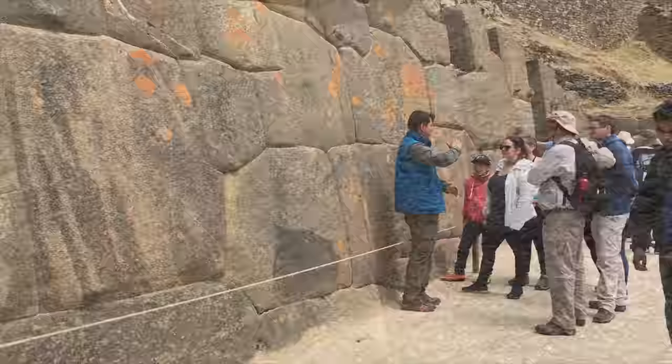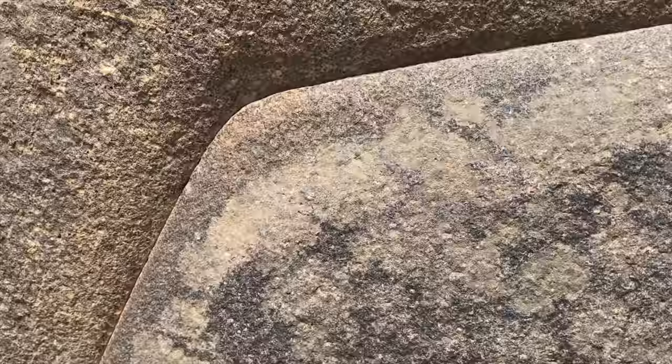And finally, we see that these joints are almost perfect. In some places, you can't fit a human hair in the complex joinery.